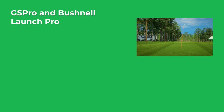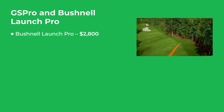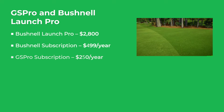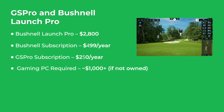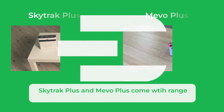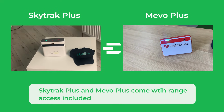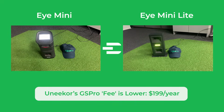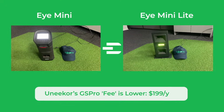So this is where things get really expensive. To use GSPro after buying the Bushnell Launch Pro, you've got to pay the yearly sub of $500 per year, the GSPro sub of $250 per year, and you also need a gaming PC. So that's $750 per year just to use it. Vivo Plus won't charge you these connector fees, neither will SkyTrack Plus. Uniker will make you pay their subscriptions to use GSPro, but it's a lot cheaper rate at $199 per year.